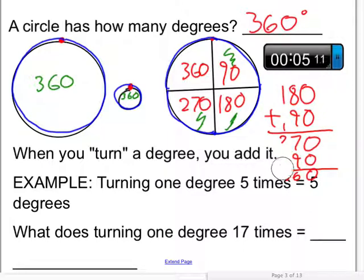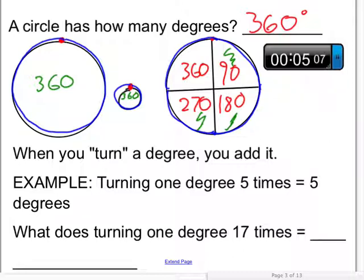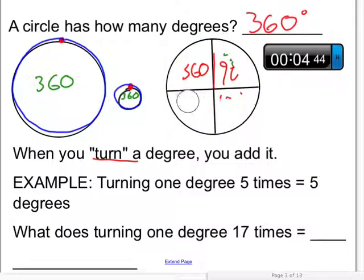Sometimes they'll ask you to turn. You'll be like, what? What are you talking about, crazy man? When they ask you to turn, what they mean is like, imagine you're in this circle, and it's like a little switch, and they're asking you to move across the circle. When you turn a degree, you add it. So let me give you an example of what the heck I'm talking about. It's not hard at all. It's so super obvious, you're going to be like, oh, okay, how's that even a question?